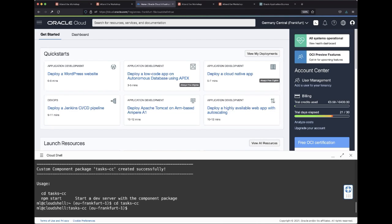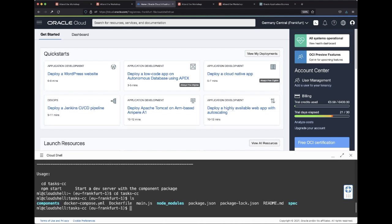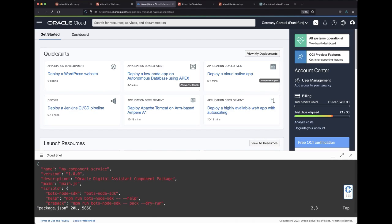I'm just jumping exactly to the point that I want. In this case, you can list all the files that were created for you with the command that we just ran. One of the files that we want to edit, so I type vi package.json, and that is the file. By default, it has default names, and that is something that we don't want. So we want to delete that part, my component service, on the name. We want our own name.